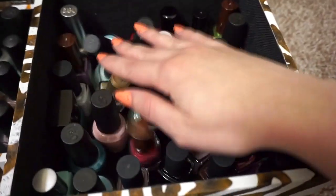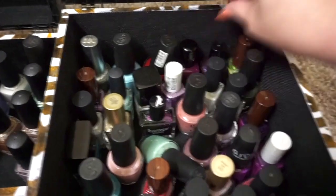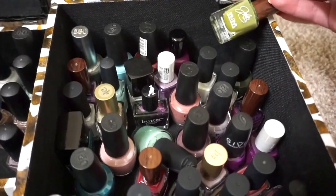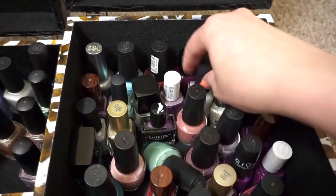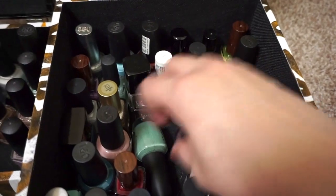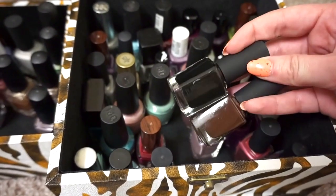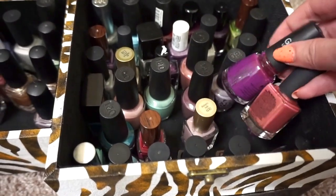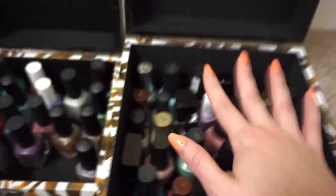This is a lot. So we've got a lot of stuff in here. OPI, Zoya Glisten and Glow, Jolie G, a couple KO Polish shades in here as well. China Glaze, some more OPI, L'Oreal, Butter London, Pop Beauty, more KO Polish. So, not bad. Like, this is a lot.